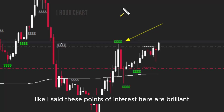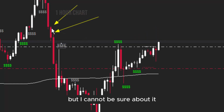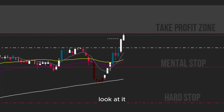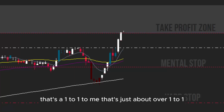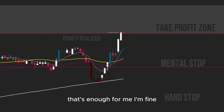Like I said, these points of interest here are brilliant if it can go to this area, but I cannot be sure about it. It really doesn't want to get into that zone. Look at it. It's really tinkering right on this line that we created, like it knows that we put this line there. That's in the zone. You know what? That's a 1-to-1 to me. That's just about over 1-to-1. That's enough for me. I'm fine.